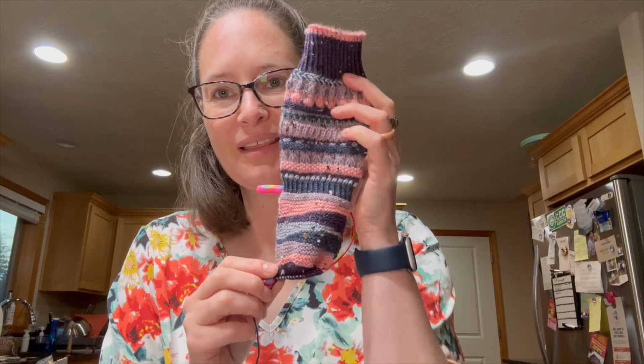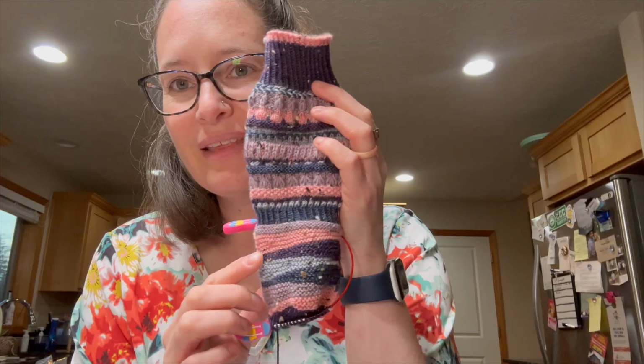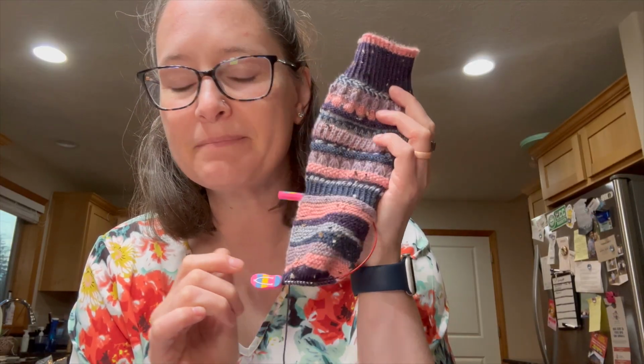So yeah, the only thing that we're really going to see any difference in is just how people's colors are working up. So I think this could look really cool with some of the variegated colors that people are using. All right, that's it. I'm off to work and I will talk to you later.